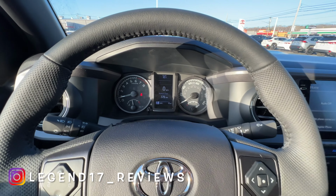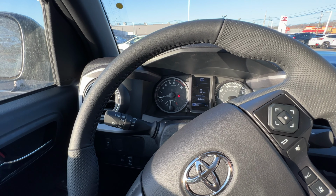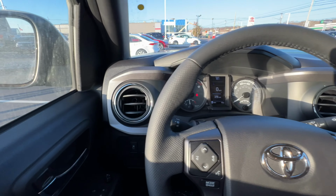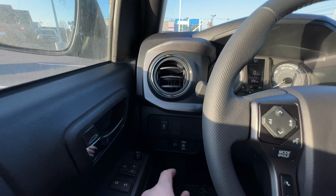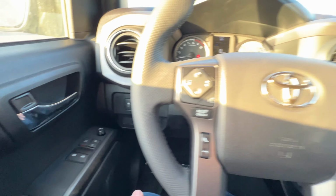The gauges look very good and very easy to understand. And then there are the headlight controls with the turn signal controls and the fog light controls. And on the right are the wiper controls. And here is the AC vent. And down here there's a few buttons. There's traction control, auto high beam, and the AC outlet button.